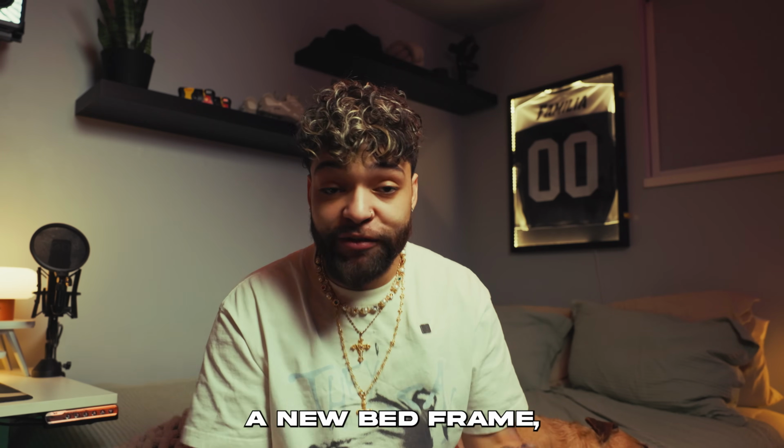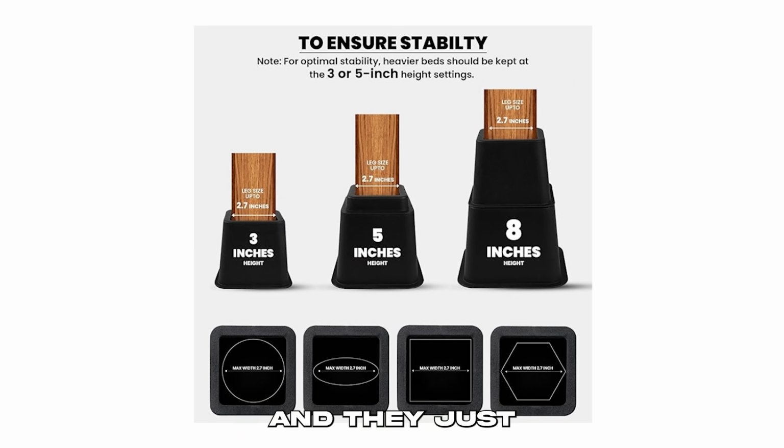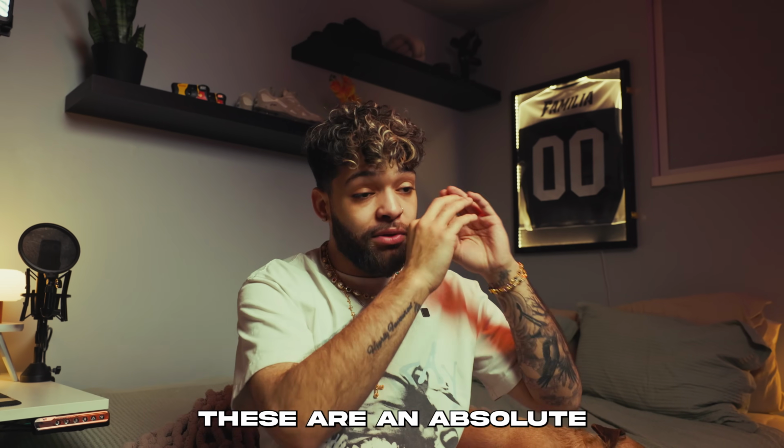Like I said earlier, if your bed isn't high enough or you don't have enough clearance to fit anything under it, if you can't afford a new bed frame, which I think is totally fine, a great alternative is risers. You can get multiple packs of these bed risers on Amazon, and they just allow you to lift your bed a little bit higher so you have a little bit more clearance to fit some storage under there. I think if you can't afford a bed frame, these are an absolute lifesaver.